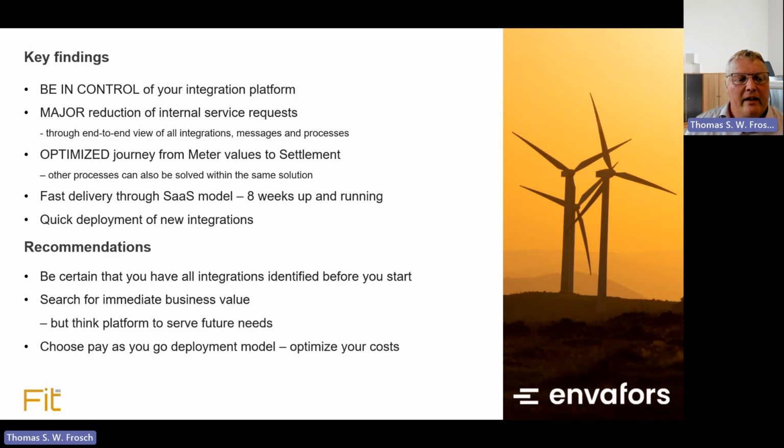And then again, think of the platform to serve future needs. If you have new things that you want to do in the future, think them into the integration platform as well. Maybe it's just an option in the major project plan. Then you have an option of, oh, if we could do this, that would be nice to have as well. Because it's very easy to get new things into this integration platform. And then it depends on how your local partner, Greenbird, or if it's Greenbird directly. But they have a pay-as-you-go deployment model, and thus you're able to optimize your costs.